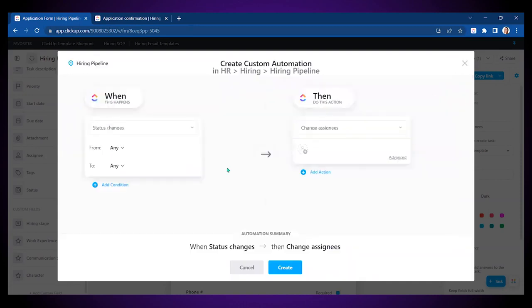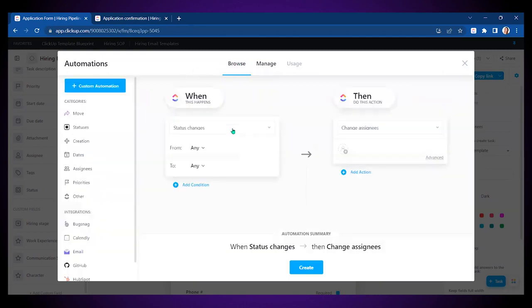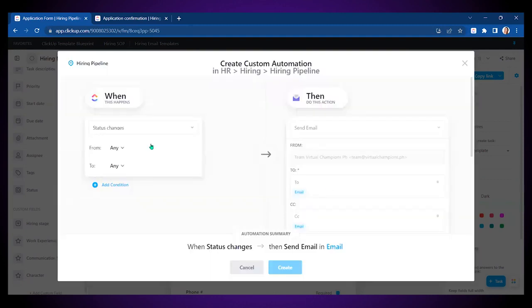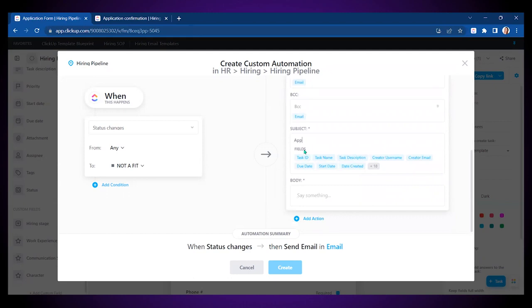Another thing that you can add that will really save you time is an email automation when you change the status to not a fit, so that you don't have to manually send that rejection email. Again, make sure that you're in the browse tab in there, and then click email and choose when status changes and select the correct account. In here, we only want this to get triggered when the status is set to not a fit. Again, select the email that we have as the custom field. And then in the subject, add their application update.